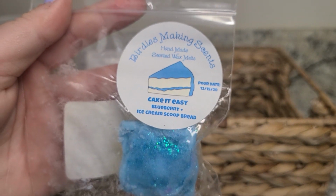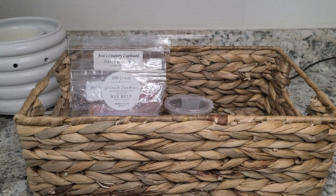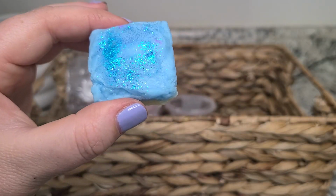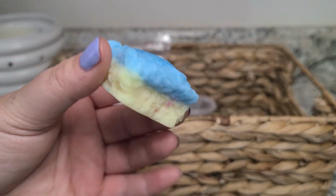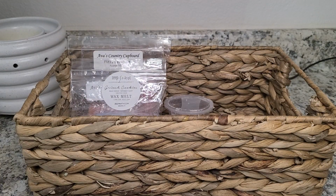Next is Cake It Easy, which is blueberry and ice cream scoop bread. I remember this one just being so incredible. So I have one little cake bite left. Let me pull this out because it's just so cute. If you see Bridget offer this one again, it's really good if you like blueberry scents. And her wax is so soft, it's melting in my fingers right now.